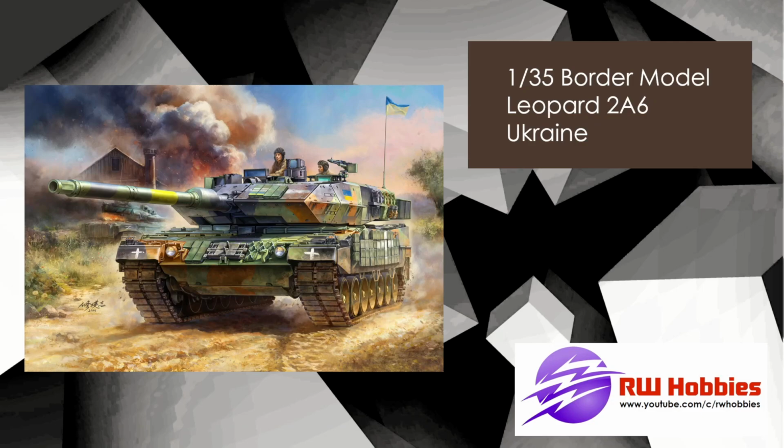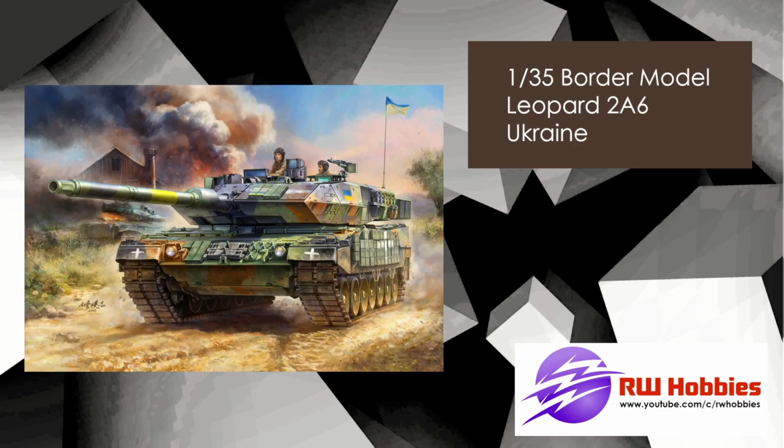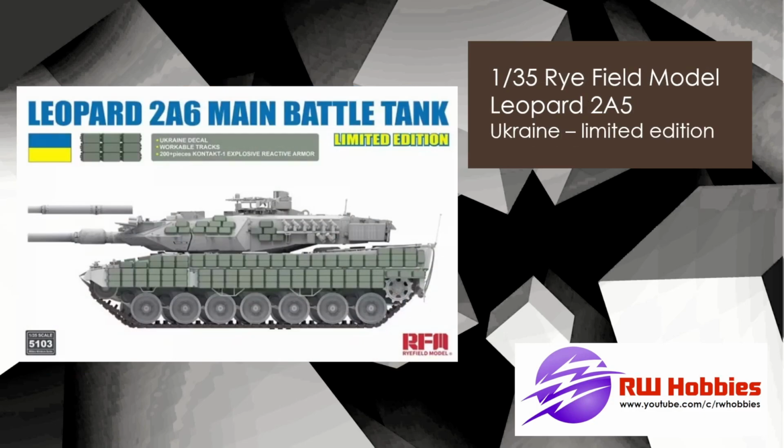Border Model again, Leopard 2A6, Ukraine markings. And we'll see a little bit of a theme here, because this is Border Model, and we have Rye Field Model, Leopard 2A. I put 5 on there, that's a typo on the slide deck, it should be 2A6. So you have the Border Model, or you can have the Rye Field Model, both in Ukrainian limited edition markings. This Rye Field one, you can see, has 200 plus pieces of explosive reactive armor to put on as well, so I'm sure that will keep you busy.